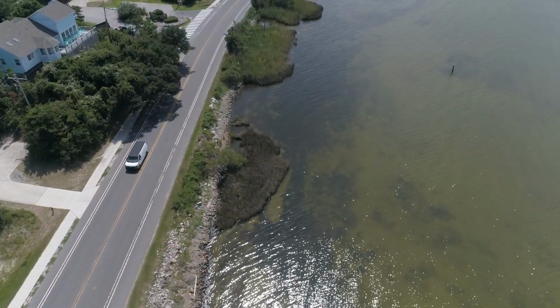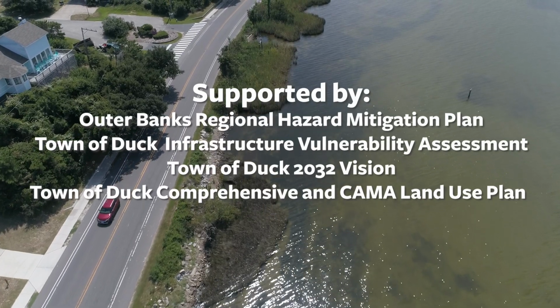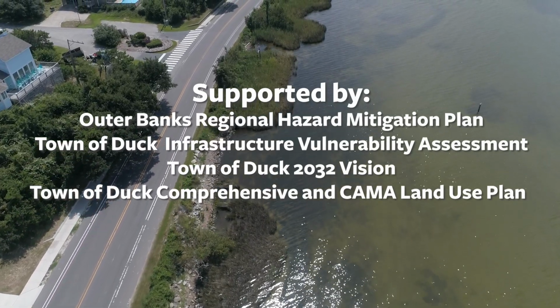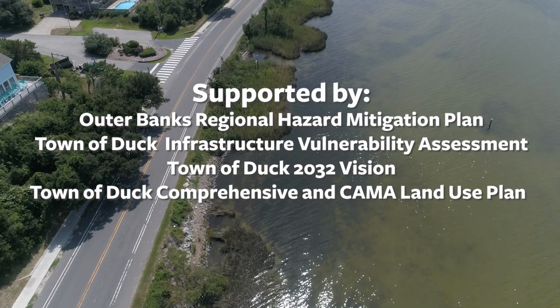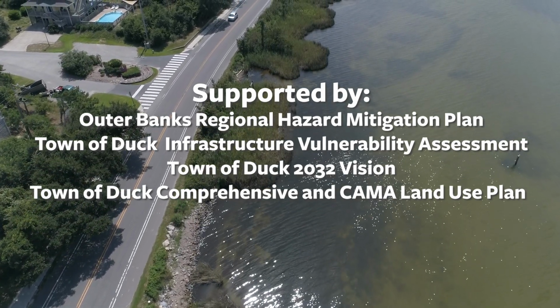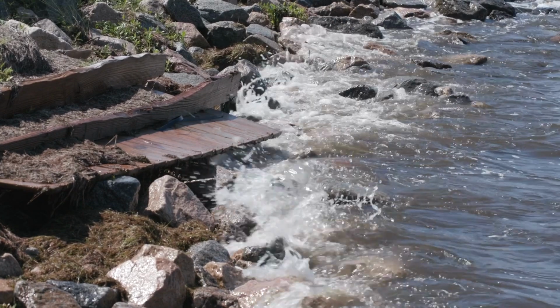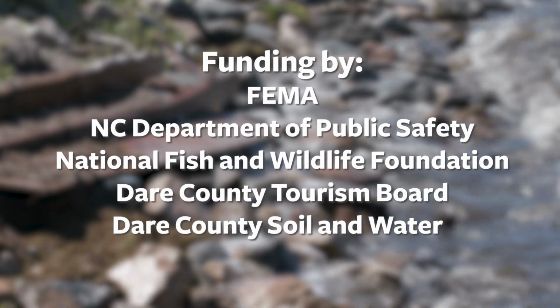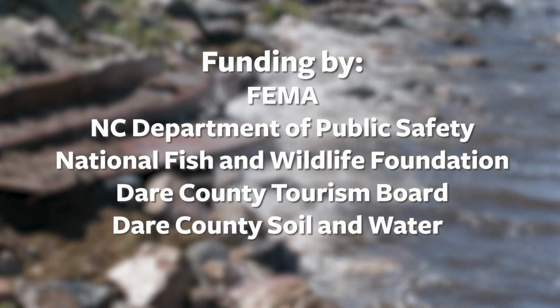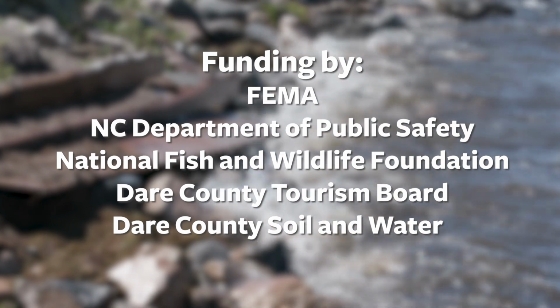The project is identified in and supported by numerous relevant plans and policies, including the Outer Banks Regional Hazard Mitigation Plan, the town's Infrastructure Vulnerability Assessment, the Duck's Vision Plan, as well as Duck's Comprehensive and CAMA Land Use Plan. Funding sources for this very important coastal resiliency project include funds from FEMA, North Carolina Department of Public Safety, National Fish and Wildlife Foundation, Dare County Tourism Board, and Dare County Soil and Water Conservation.